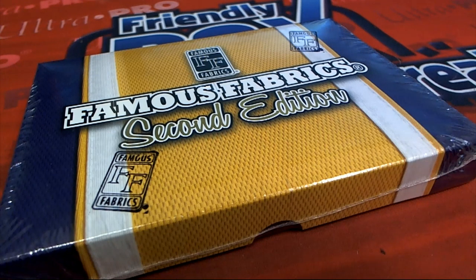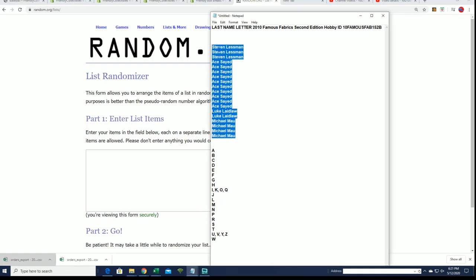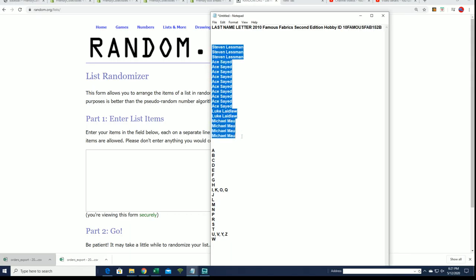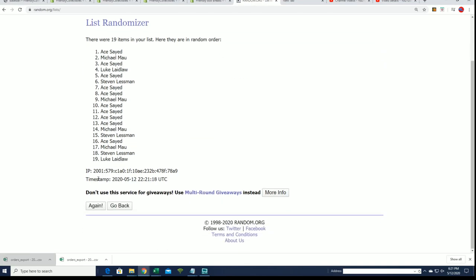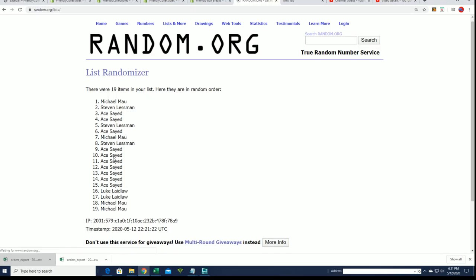Good luck, everyone, in this Famous Fabrics. We're going to find out who gets which last name letter right now in the box break. When you go to look this up, just be aware, if you got in today, you're going to be in 152B. Here we go, seven times. There's actually a 152 video already, but this is 152B.